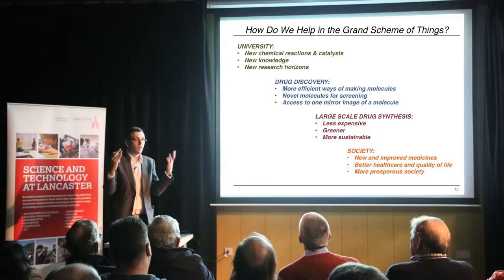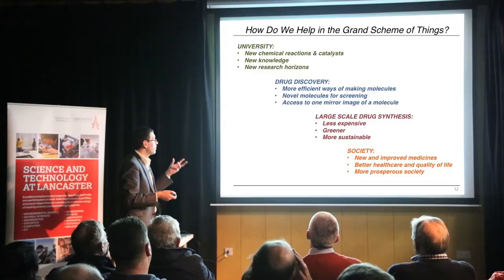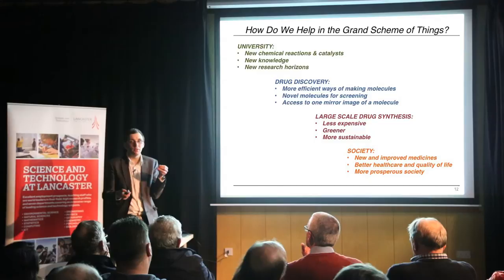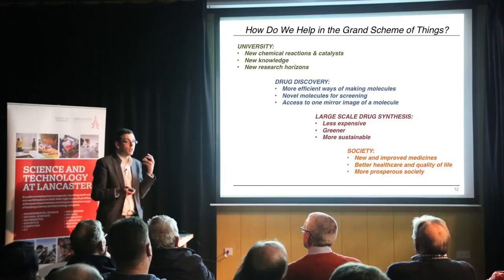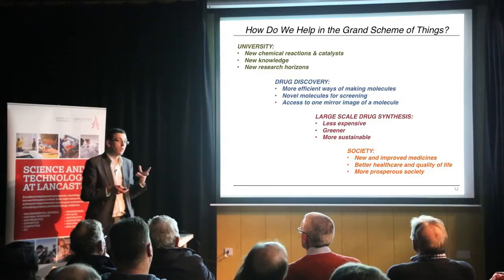But of course, this has major implications in industry. For drug discovery, for the pharmaceutical industry, we can make molecules in more efficient ways. By the chemical reactions that we develop, we can make molecules that we have not been able to make before. And we can, of course, screen those molecules for the biological activity that we want. And very importantly, we are able to access one mirror image and not the other.